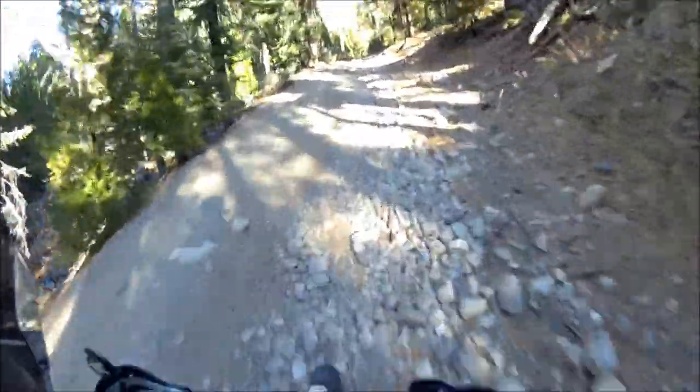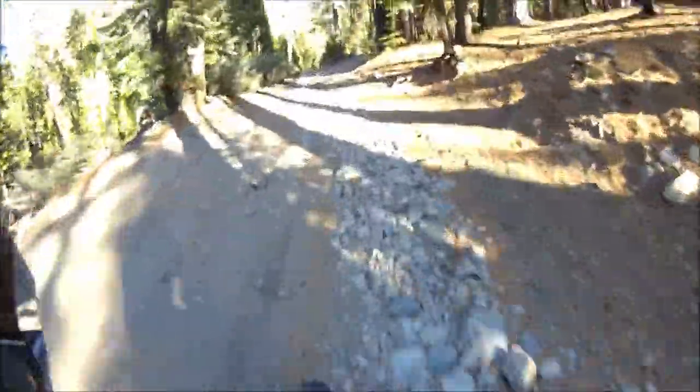But look at how easily it goes over this. The KLX doesn't go over this stuff as easily. The KLX will go over the big rocks a little easier though, because it has a little more inertia and some more weight, you know?